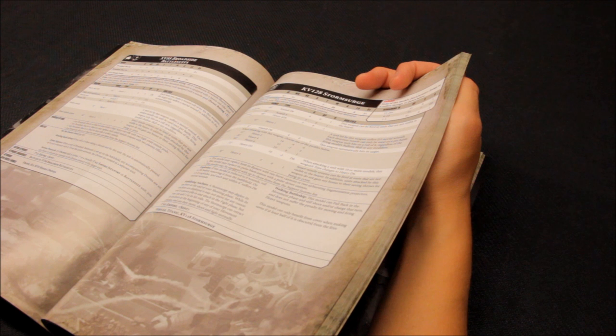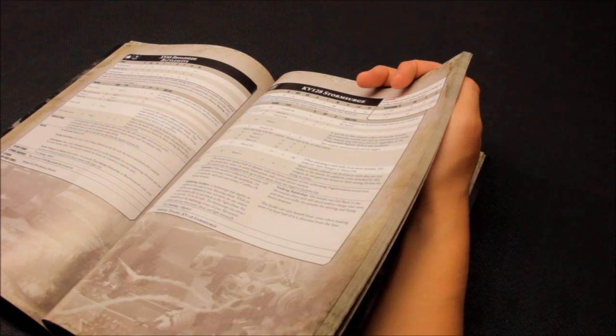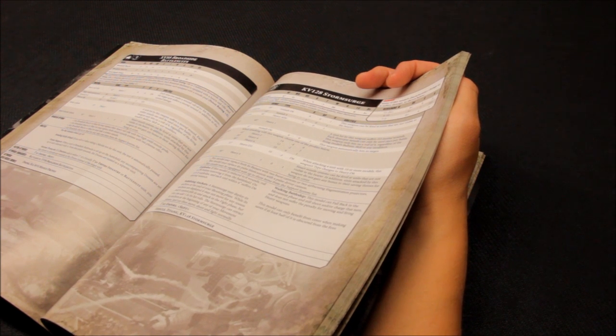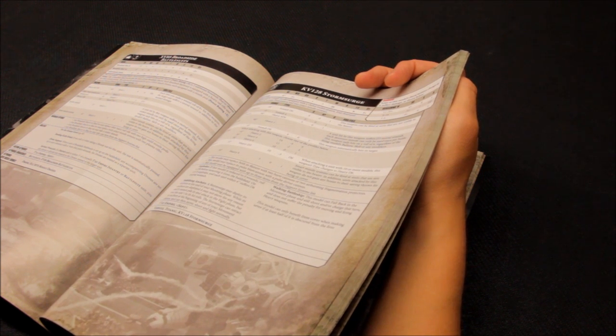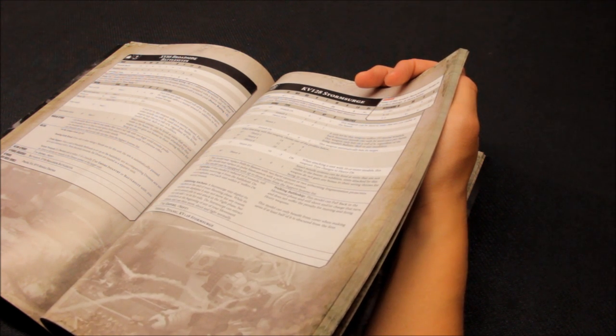So when attacking with this weapon, you choose one of the profiles below. Close range is range 10, it's heavy 2, strength 14, AP minus 4 and 6 points of damage. That's utterly horrendous. Medium range is range 20, which is heavy 4, strength 12, AP minus 2 and 3 points of damage. And then long range is range 30, heavy 6, strength 10. There's no AP though, and it is only 1 point of damage, which is kind of weird.